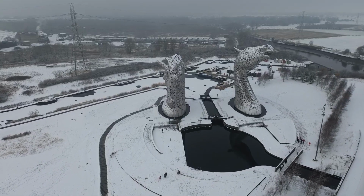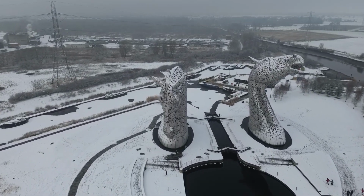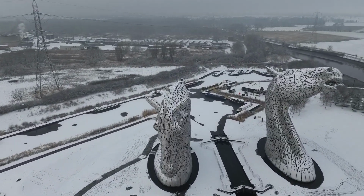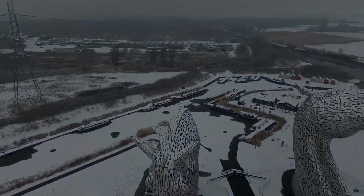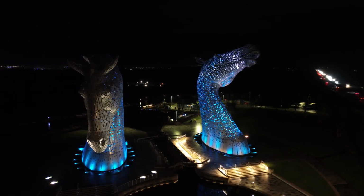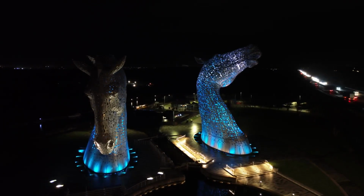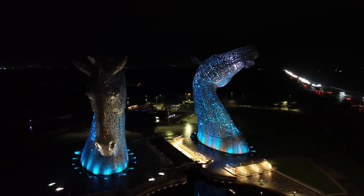Located about 2 miles outside of Falkirk, the Kelpies are a monument to Scotland's horse-powered industrial heritage and are the largest equine sculpture in the world. But what is a Kelpie? A Kelpie is a shape-changing aquatic spirit of Scottish legend. They are said to haunt rivers and streams, usually in the shape of a horse.